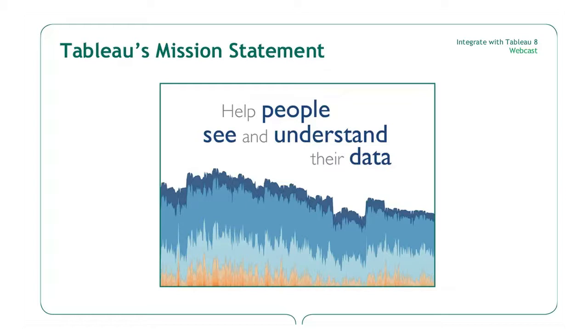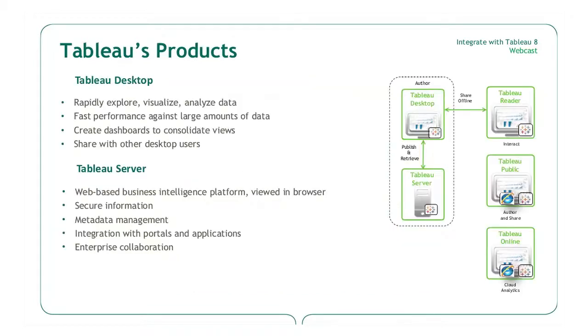Tableau's mission statement is to help people see and understand their data. Their products accomplish this with a powerful combination of ease, speed, and flexibility suitable for any audience that wants to analyze data. Tableau is fantastic for intuitive data exploration and impactful presentation through visualization. We hope to give you a sense of these characteristics and where they may fit into your organization throughout today's demonstration. There are several products in the Tableau suite.